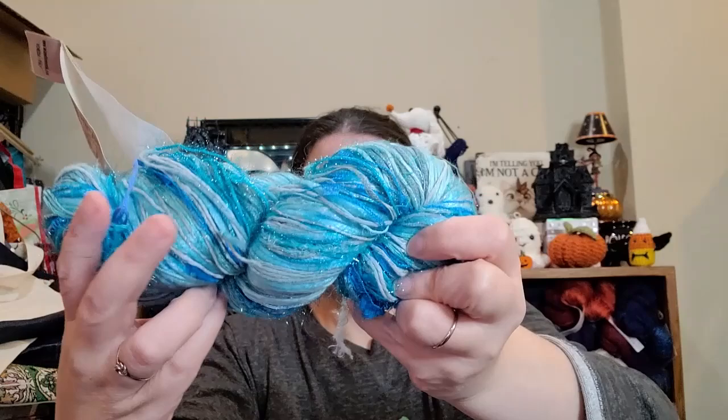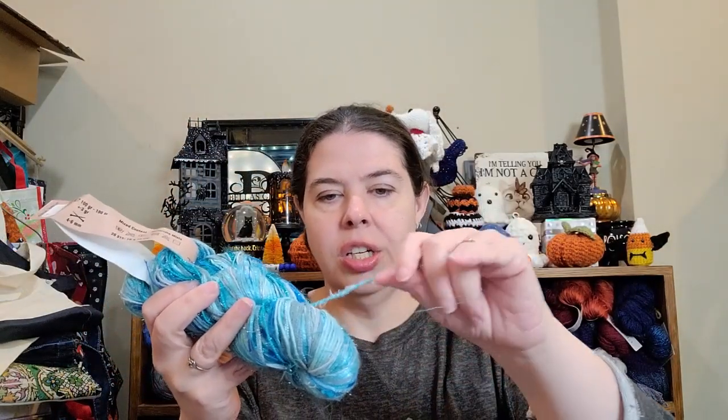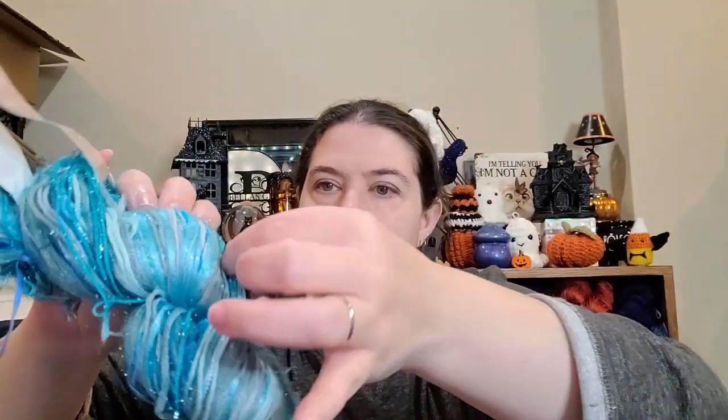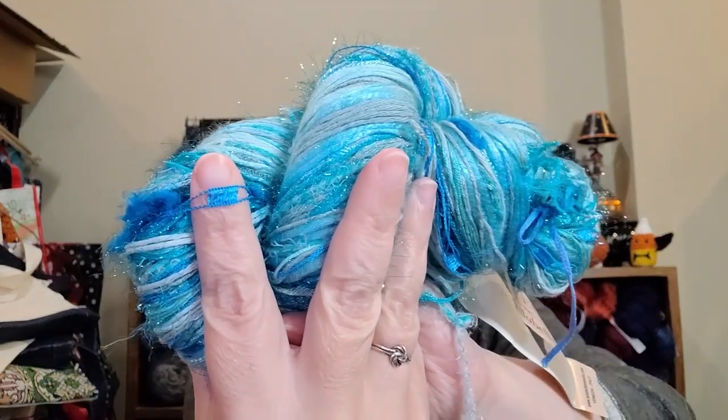So this one is a chain plied. I need to probably trim that a little bit because it's coming off. Maybe I'll just pull it. Just a strand. So this one is chain ply with blown fiber. This is the sparkly eyelash type right there. This is the ladder yarn, or sometimes people call it a railroad track.